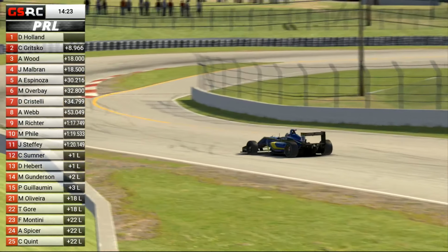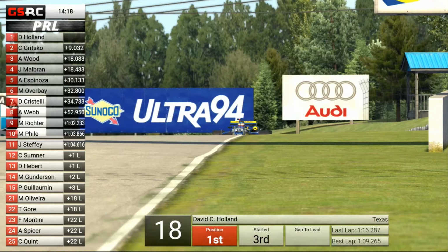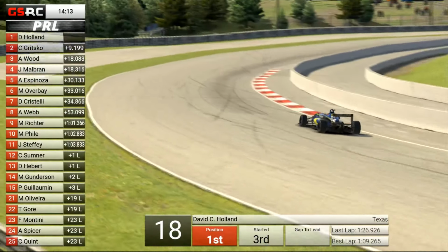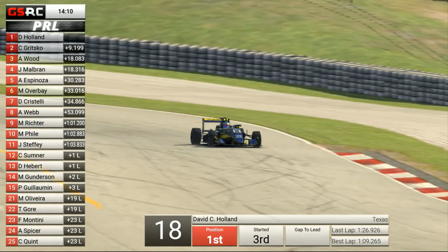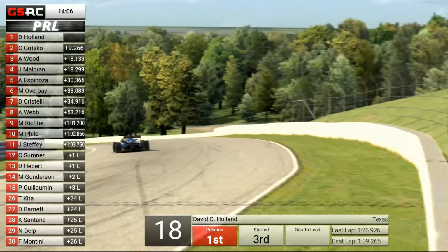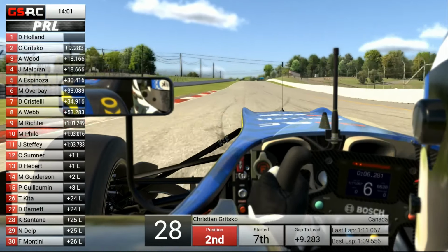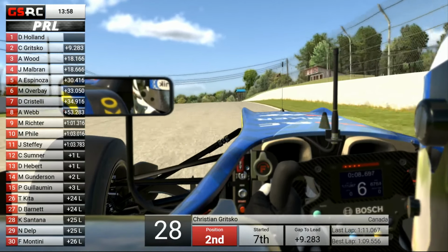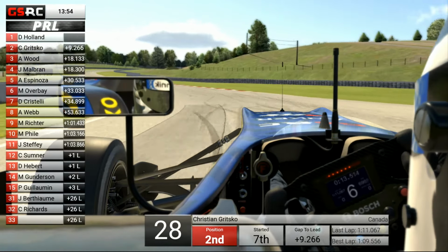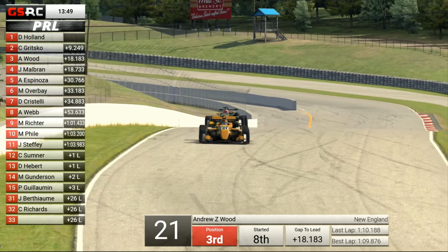So I think now that we've got a sense of our gaps, why don't we start to run down through the top 10 with this 14 minutes left to go. David Holland is our leader, and he started this race in 3rd place. He's now up to 1st after those around him fell by the wayside. He passed his teammate, who's behind him now, by a pretty big gap of 9 seconds, Christian Gritzko, who himself qualified 7th and has managed to show that this is going to be a deserved 2nd place, considering how solidly he has pulled away from the rest of the field. He's also 9 seconds ahead of the next car.